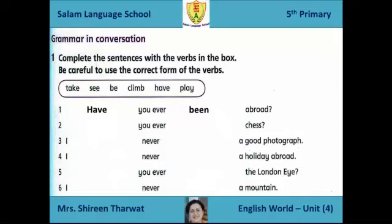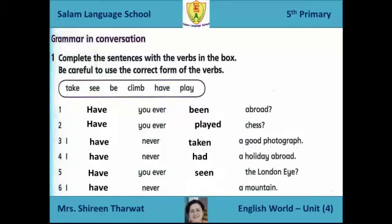Number two, have you ever played chess? Number three, I have never taken a good photograph. And number four, I have never had a holiday abroad. Number five is a yes or no question, so it will start with have. Have you ever seen the London Eye? Number six, I have never climbed a mountain.